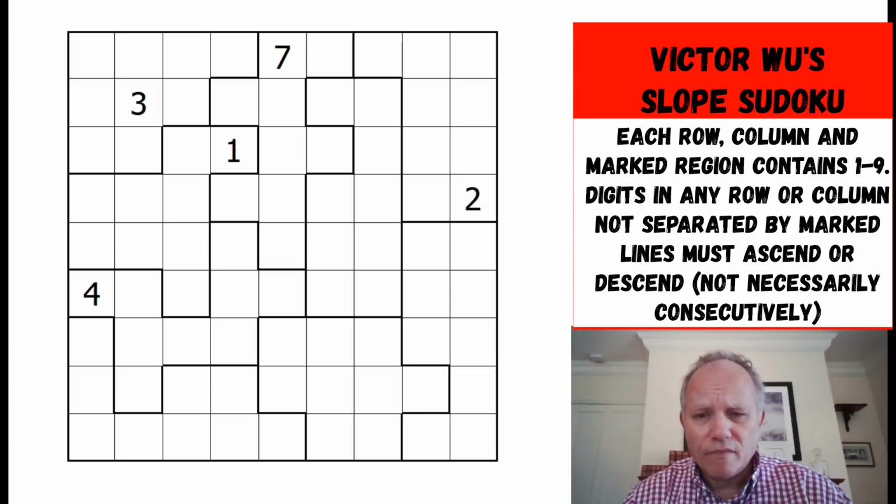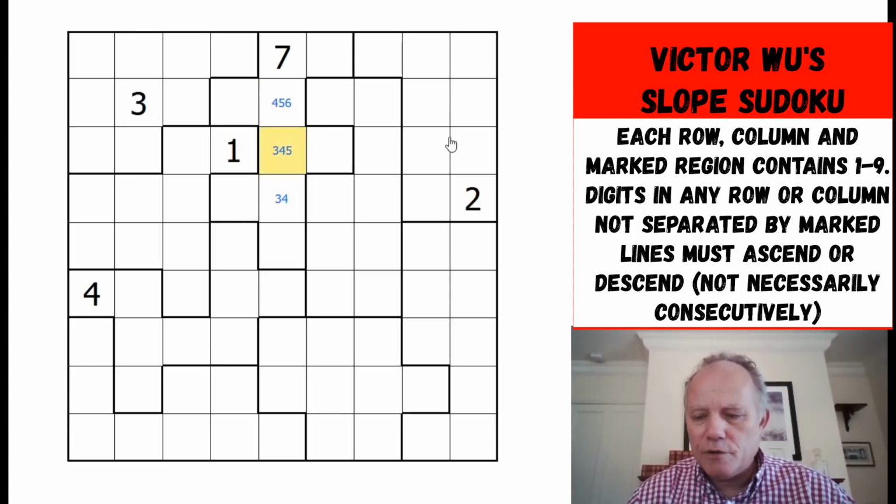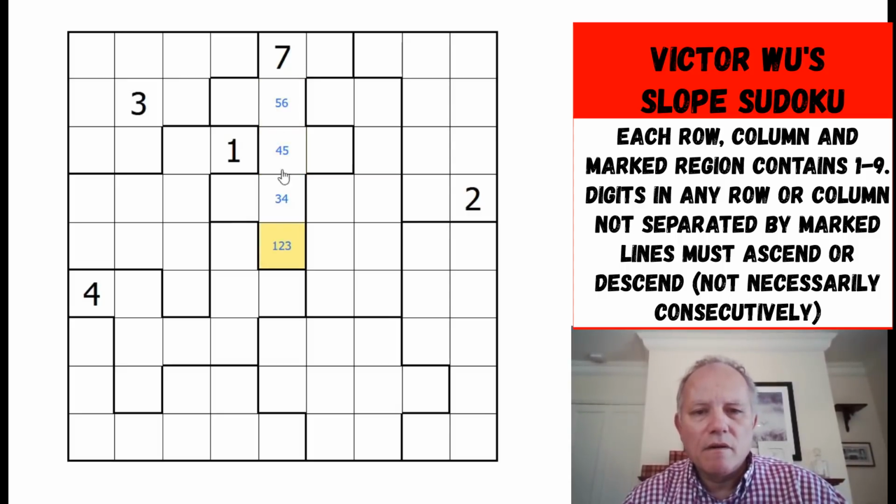So how do we go about this? Well, I suppose this 7 is in a run of 5, and that's therefore got to be going downwards. So 6, 5, or 4 there, 5, 4, or 3. Oh no, this can't be 2, so let's take out the minimums above. But this one could be 1, 2, or 3. So those are the candidates for those cells.